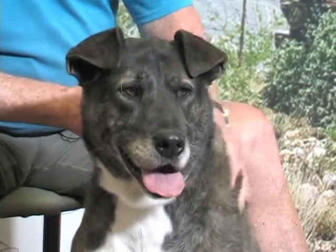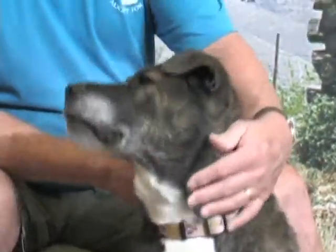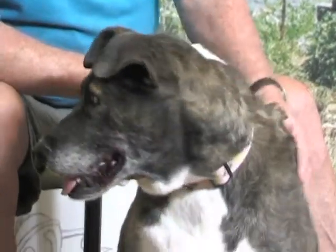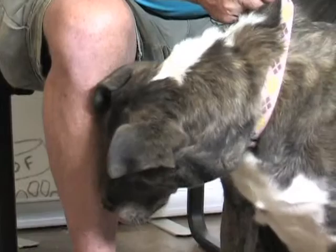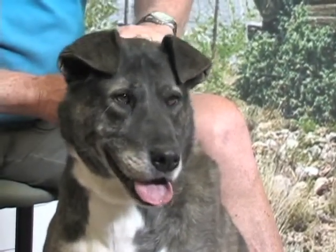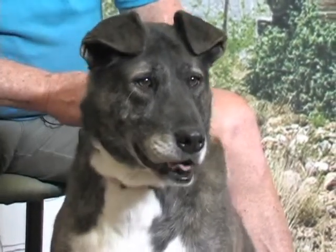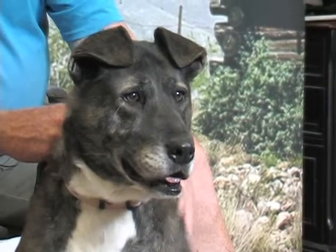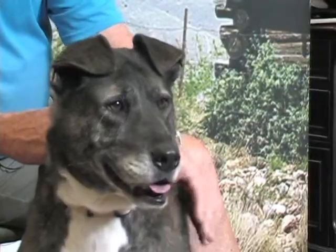She was a surrender to us, so she wasn't a stray. She had a good home, and I don't know what the circumstances were that caused them to surrender her, but she came in, they surrendered her to an animal control officer, so we didn't get a whole lot of information that we normally would get if they surrendered her directly here. But a real good girl. I think she'd make a wonderful pet for somebody, and if you're not looking for a little young crazy dog, this might be your best choice right here. Anyway, Allie, about a 10-year-old Akita mix.